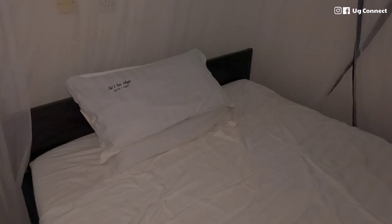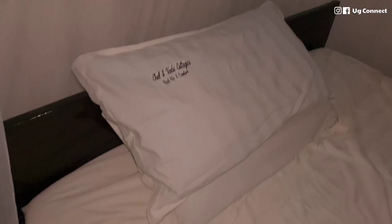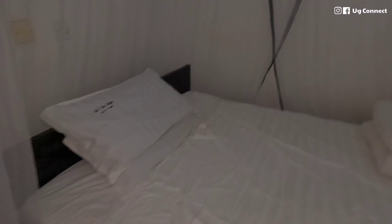So you can sleep here, two people. This bed is big enough. In case you're traveling with a friend or your loved one, this can accommodate the both of you. The linens are very, very good, high quality. And by the way, guys, it smells good in here. I really love the smell of the place. There is a way these places smell, especially when they have not been used in a while. But this one was smelling very, very fresh the moment I came in here.